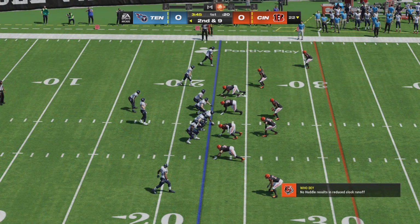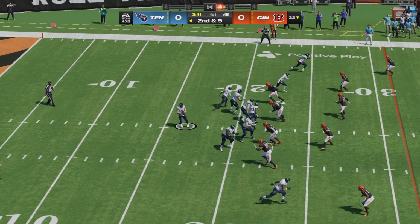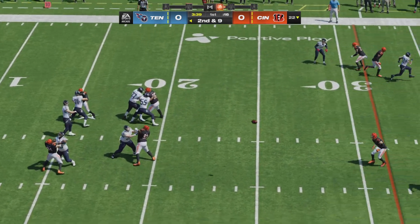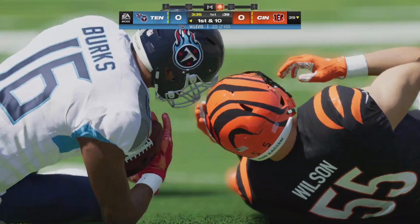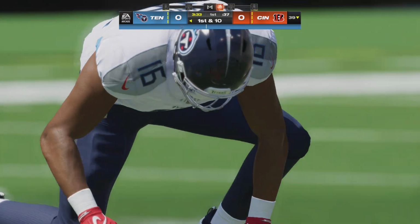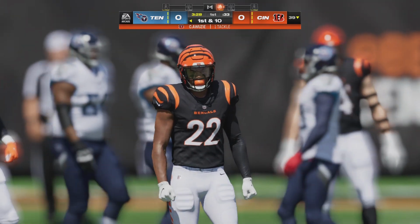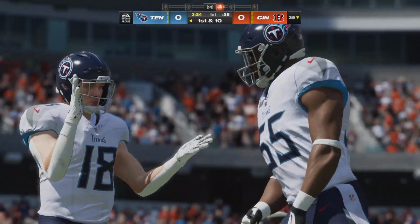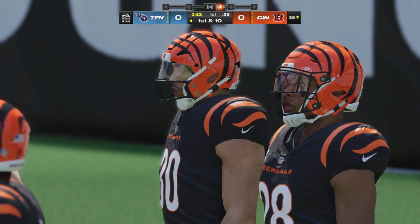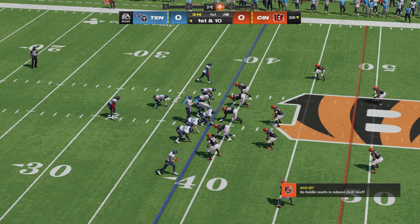From the 22 now, here's the second down and 9. Levis. That's complete to Treylon Burks, and he gets this one just shy of the 40. They'll mark him down at the 39. It'll be a gain of 16 for number 16. So from the 39 now, they'll come up on a first and 10.